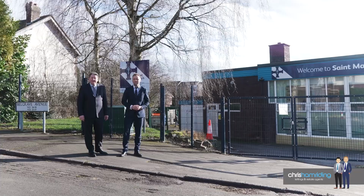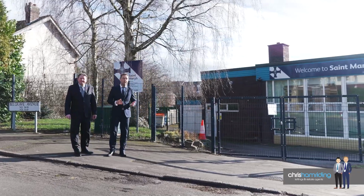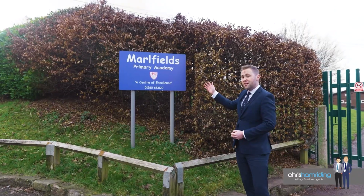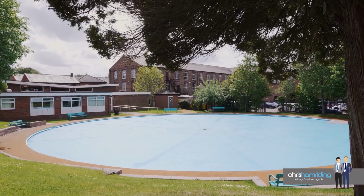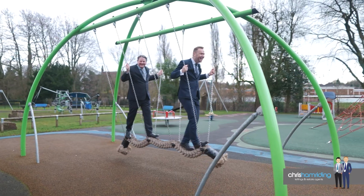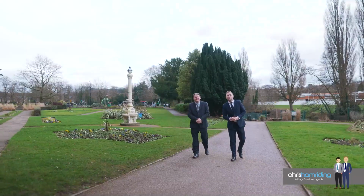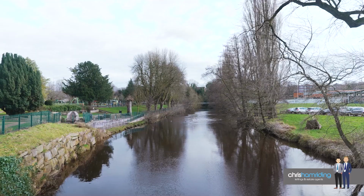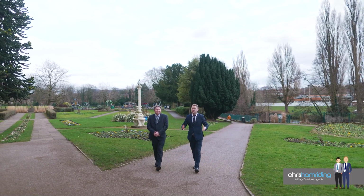And if you've got little ones, there's a choice of 3 great primary schools, all close to the town centre. Such as St Mary's, Marfields and Davon. And for the weekend, there's even a paddling pool and Congleton Park's play area. The Victorian Park also has oriental gardens, beautiful river walks and even a fantastic cafe bar, as well as much, much more.